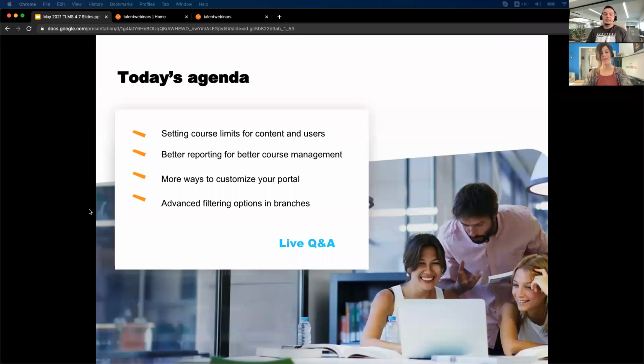But before we get there, let's see what we are going to take a closer look at today. We will see how you can set course limits for your content and on your users, just to help you ensure that everybody has the right access to the right information. And also we will talk about reporting. There are no TalentLMS updates without mentioning at least something about reports, because we want to help you get the data that you need very easily and provide robust reports. But of course, I'm going to give you a hint. We have a brand new report, not just an improvement.